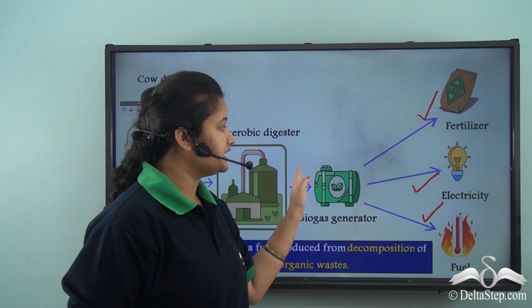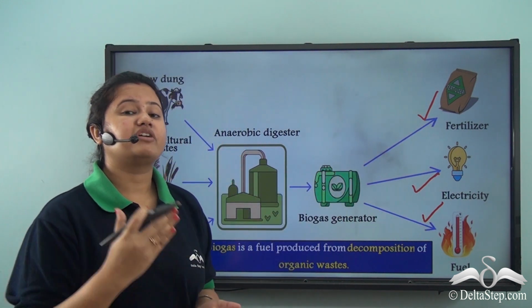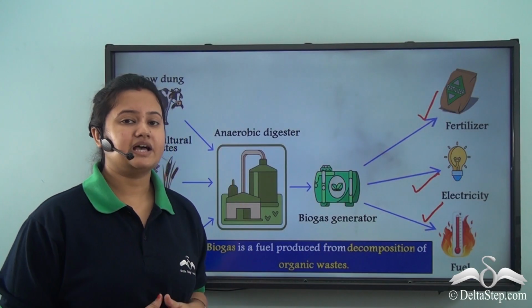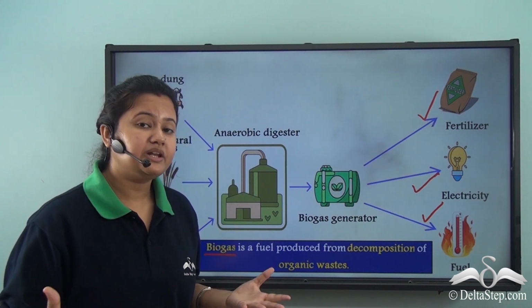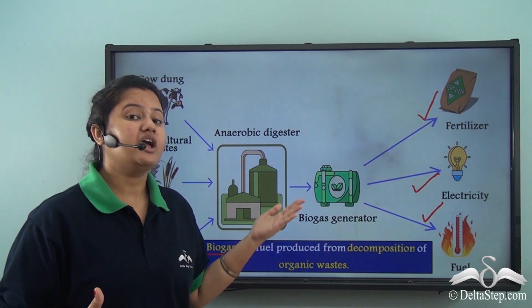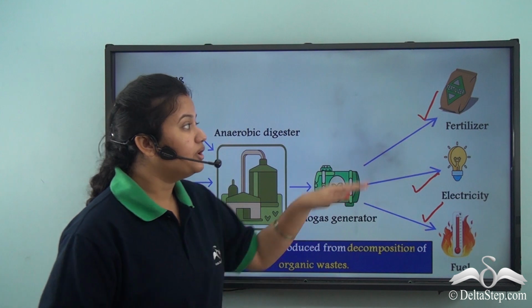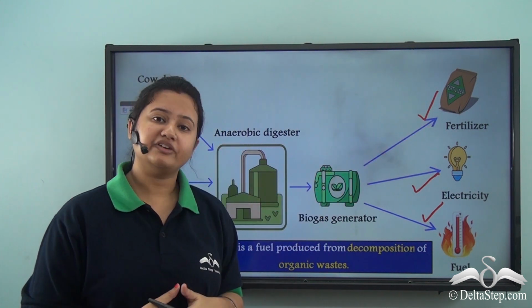So by using this residue as a fertilizer, the use of chemical fertilizers is stopped. So you see, you can attain two goals at a time. First, you are using biogas, which is a renewable energy or non-conventional source of energy, and it is a green energy because it does not produce any harmful gas. Also, it prevents use of chemical fertilizers in agricultural fields.